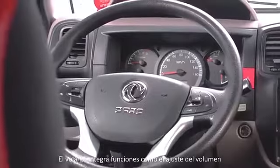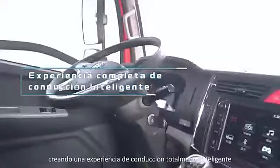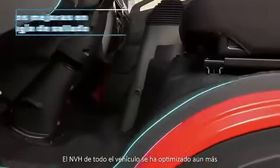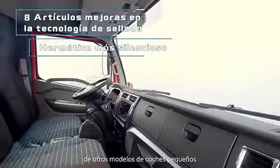Steering wheel integrates volume, cruise control, and making and receiving phone calls together, creating an intelligent driving experience. Space usage improves and storage gets more convenient. NVH in the whole truck is further optimized, reaching a muting effect close to a car.